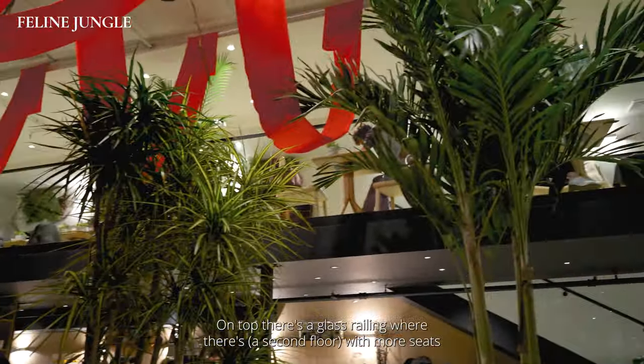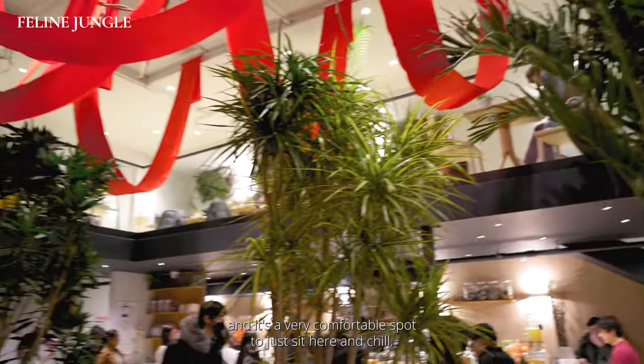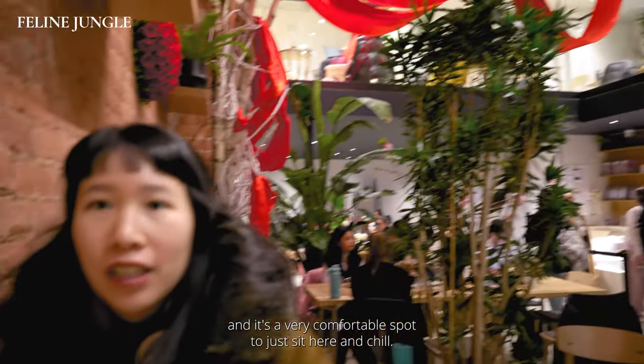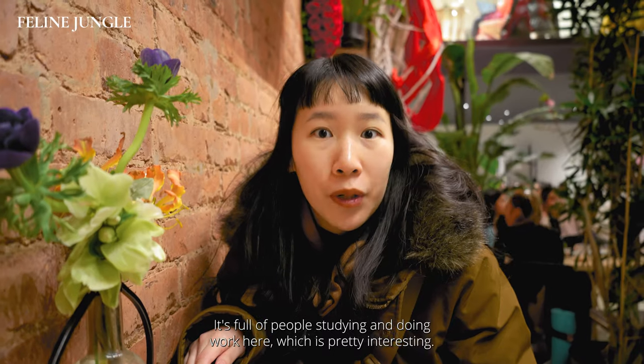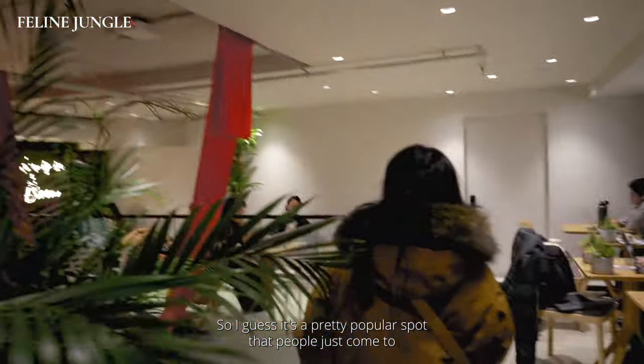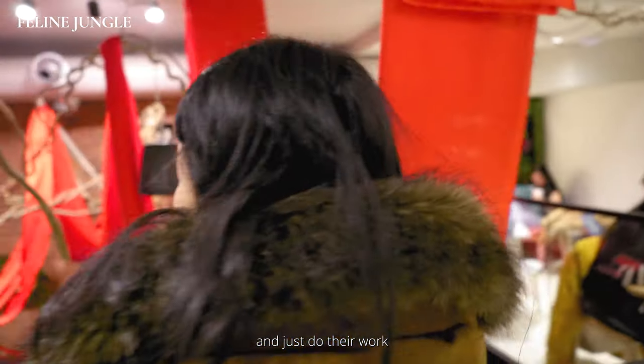On top, there's a glass hand railing where there's more seats. This is a very comfortable spot to just sit here and chill. Like, it has really nice vibes. It's full of people studying and doing work here, which is pretty interesting. So I guess it's a pretty popular spot that people just come to and just do their work.